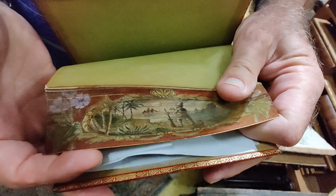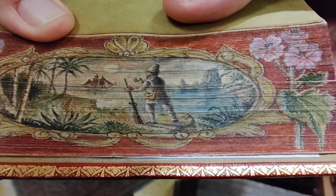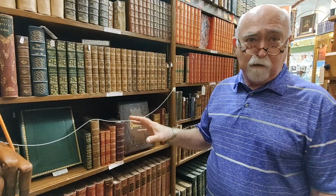Makes you want to check any old books you get to see if there's something hidden on the edge of the paper like that. I'm sure I've sold books that had fore-edge paintings, and I bought books that had fore-edge paintings and didn't know. This was one of the ways that erotica was brought into the Victorian libraries, because erotica was a taboo subject. Of course it is.